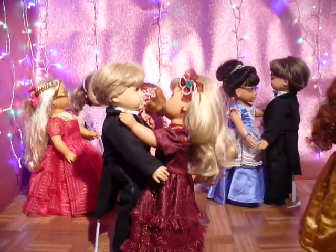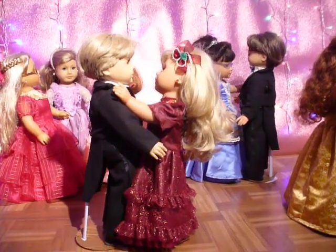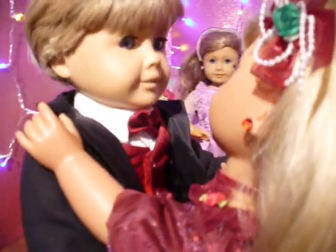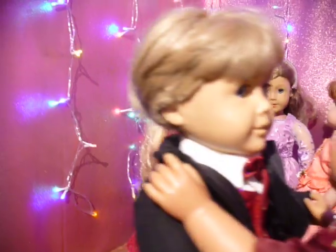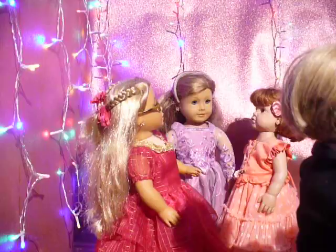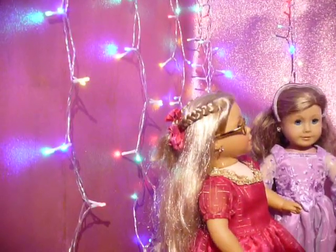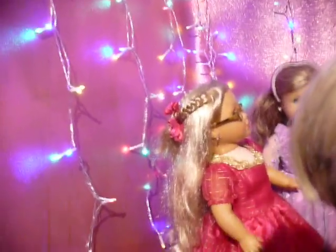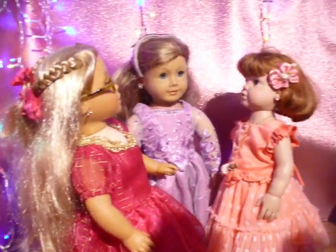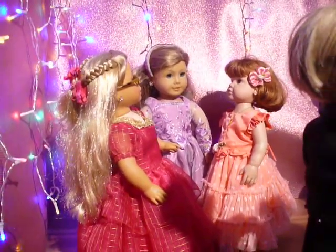We will start over here with Lamont and Naomi. Pretty burgundy dress, and he has a vest and tie to match. And over here are three lovely ladies in pretty gowns. We have Sarah in a pretty red dress, and Jessica in a lavender gown, and Cassandra in a pretty peachy orange gown. It was pretty with her red hair.